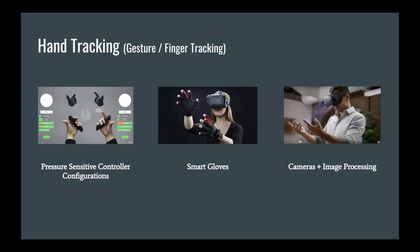Different companies and different products have taken different approaches, like pressure sensitive controllers, smart gloves, haptic gloves, or just using cameras, with a lot of AI-led image processing to figure out the hand position. This problem is actively being worked on, and probably in the next 4 to 5 years we will see it solved adequately enough that consumers will have absolutely no trouble using hands to interact with their virtual environments.